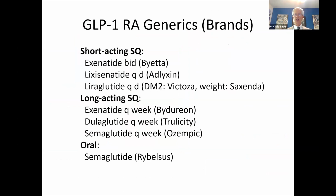So this is a list of the GLP-1 receptor agonists. We've got the short-acting ones that are given exenatide twice daily and lixisenatide, liraglutide once daily. We've got the long-acting ones. Again, patients really like that if they're going to be doing injectables once a week. Exenatide has a long-acting form, dulaglutide, semaglutide, and there's one oral, the semaglutide, which comes in injectable and oral.